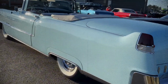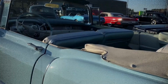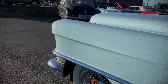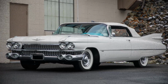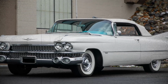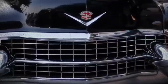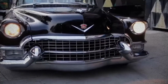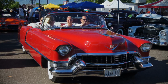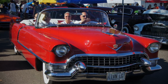The car featured a wraparound windshield, saber spoke wheels, and tail fins, elements that defined 1950s American automotive styling. It also had a Hydra-matic automatic transmission, making it easy to drive despite its massive size. During Hollywood's golden age, Cadillac convertibles were the ride of choice for movie stars, and Eastwood was no exception. Whether parked in front of a glamorous event or rolling through the streets of Los Angeles, this car was built to turn heads and make a statement.